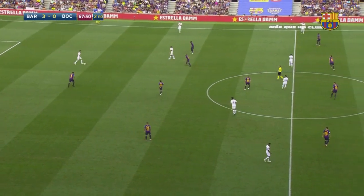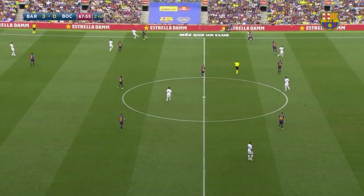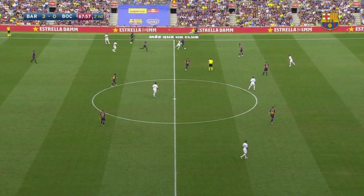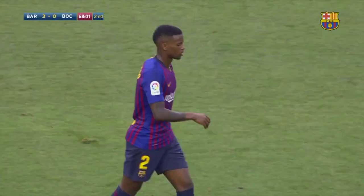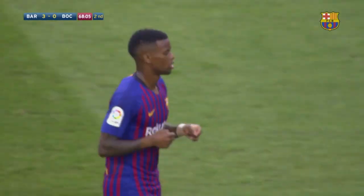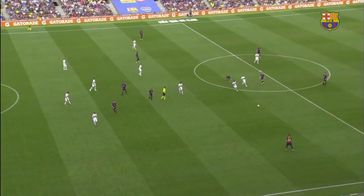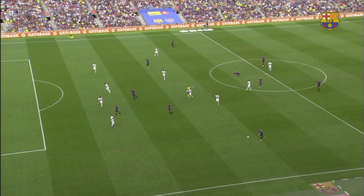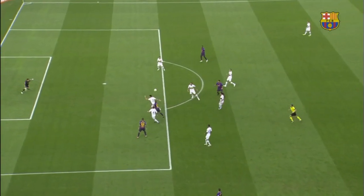And we shall see if there are any more substitutions by the visitors. They've still got people on the bench. Barça used up all theirs. Free kick to Boca Juniors. Some might say such great support to our right, they deserve a goal, but it has been a very competitive game and continues to be so.